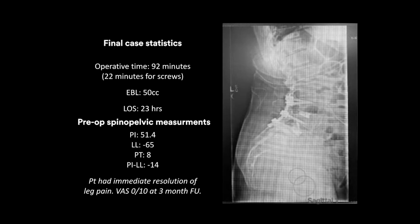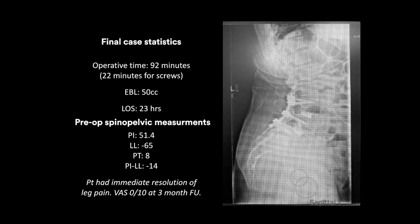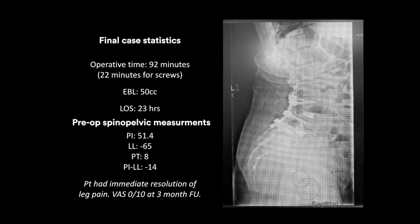The final case statistics: that was a 92-minute case with 22 minutes for screws, and that's a very average case time for us now, and it can be for people who commit to single position surgery. EBL of 50 cc's, and just like about every one of our other patients who undergo a procedure like this, she went home the next day with good maintenance of her spinopelvic balance and complete resolution of her back and leg pain by the 3-month follow-up.